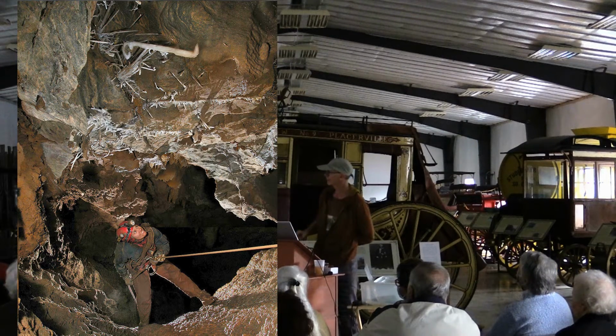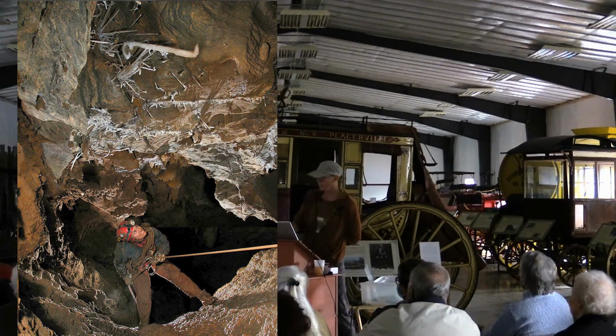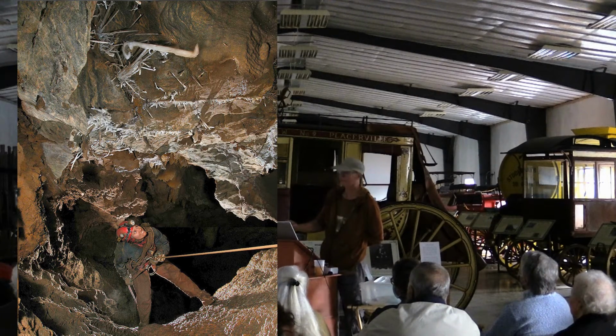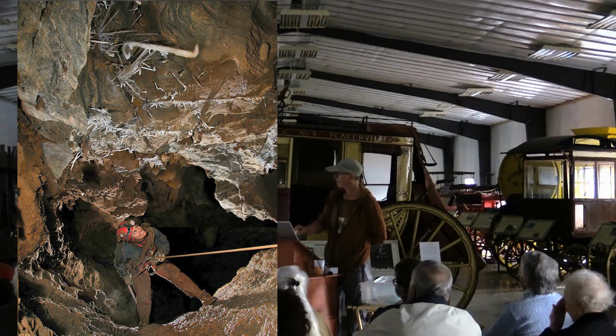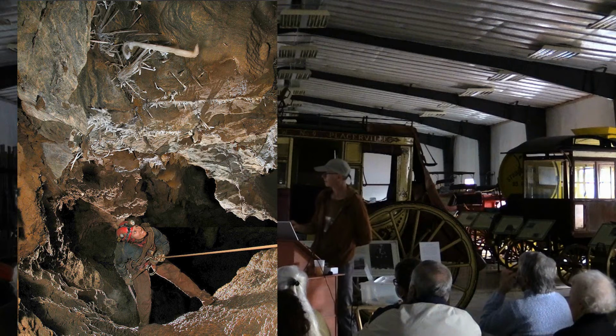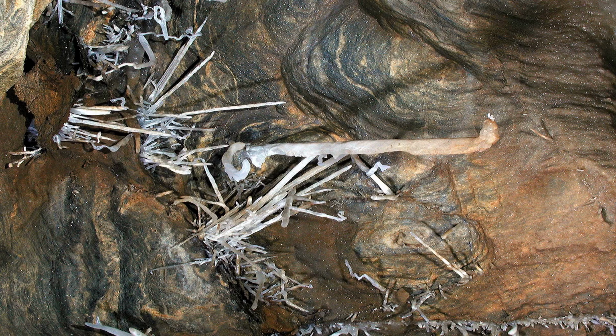So on the top is a giant halictite that's a foot long. I entered this in a photo contest once, and it was titled, "Oh my God, it's so big." It's quite unusual for a halictite, even at the angle that it appears. You rarely just see it at 90 degrees straight like that.